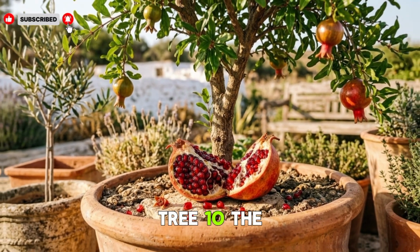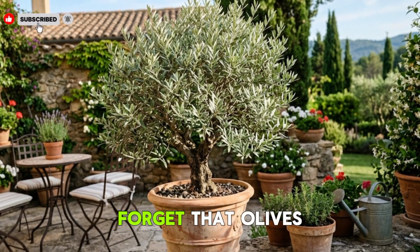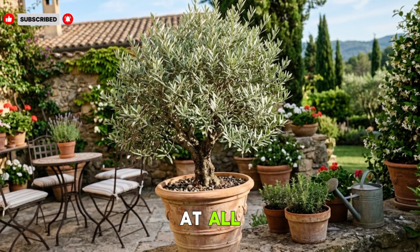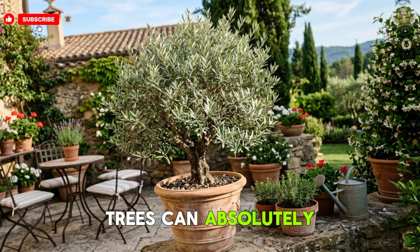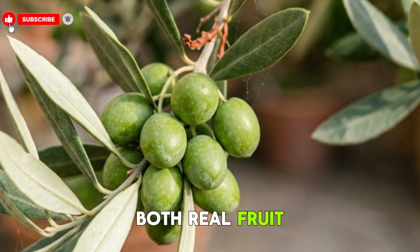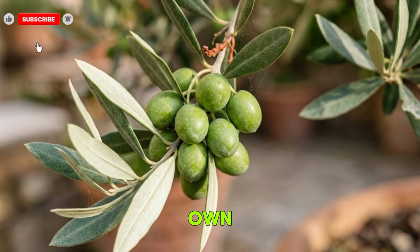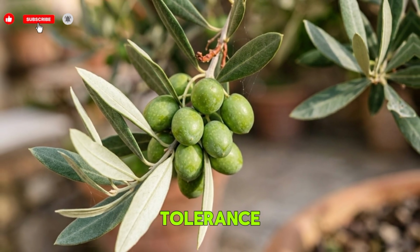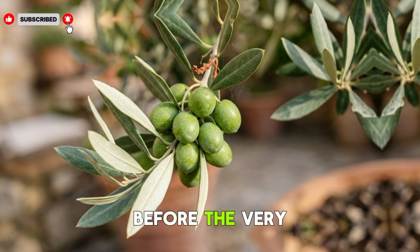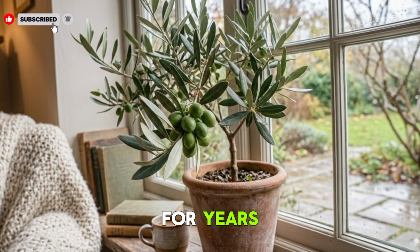Tree 10. The olive that's secretly a fruit tree. Most people completely forget that olives count as fruit at all, but dwarf olive trees can absolutely be grown successfully in containers, rewarding you with both real fruit and one of the most elegant, sculptural-looking plants you could ever own. The one catch here is cold tolerance. Bring it indoors before the very first frost hits, and it will keep producing reliably for years without ever missing a single season.